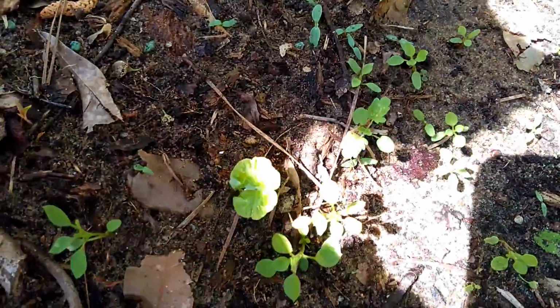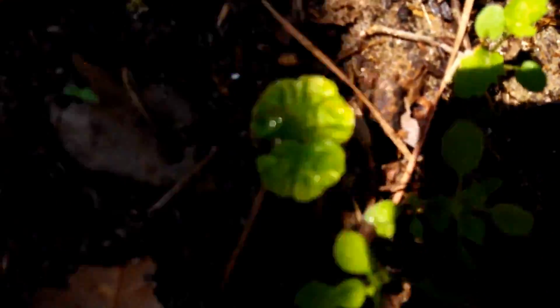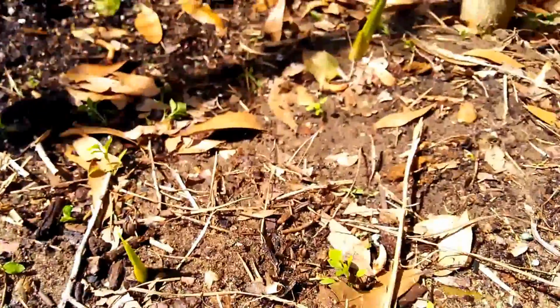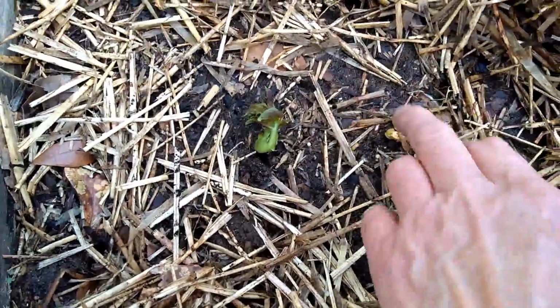Flower seeds coming up, and that little round-shaped leaf looks like a passion flower vine. They'll be volunteering everywhere. Gladiolas are popping up. And I dug around in my straw and I saw I have a whole bunch of russet potatoes coming up.